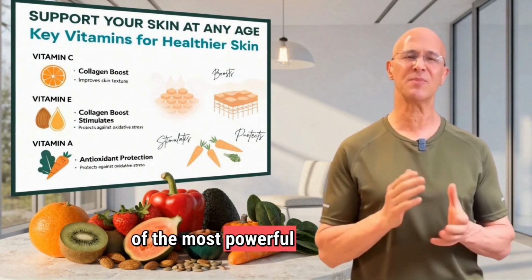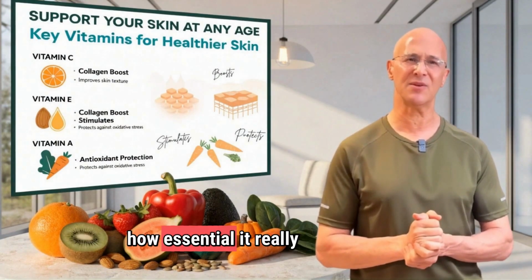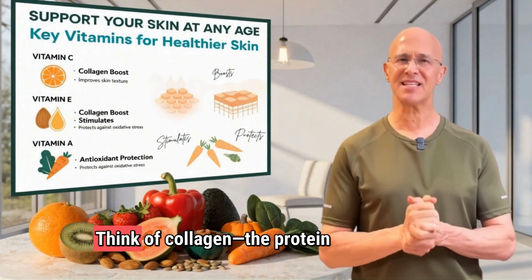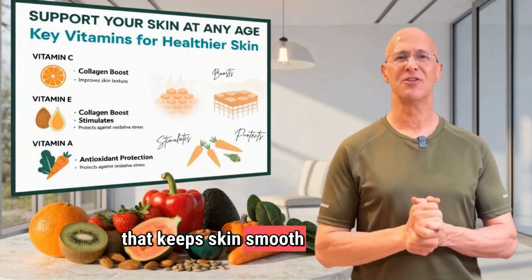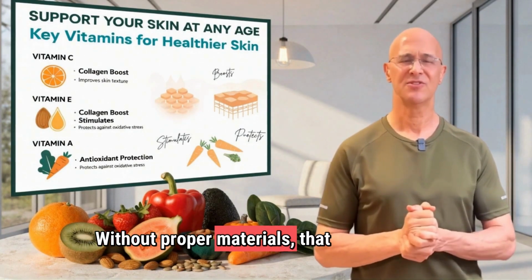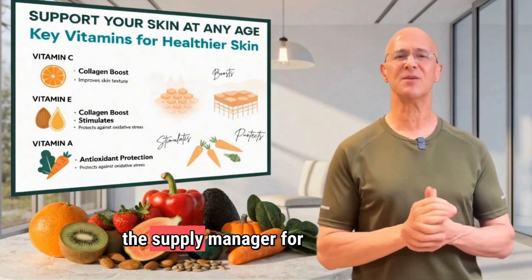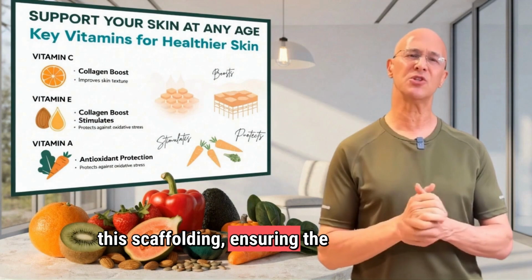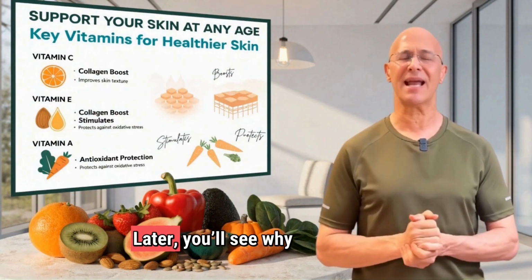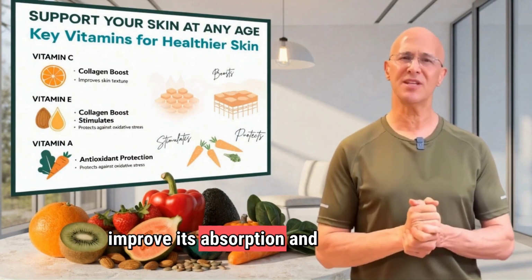Vitamin C is one of the most powerful allies for skin health, especially after 60, but many people don't realize how essential it really is until they notice their skin losing firmness and brightness. Think of collagen, the protein that keeps skin smooth and resilient, as the scaffolding inside a building. Without proper materials, that scaffolding weakens and cracks start to appear. Vitamin C works like the supply manager for this scaffolding, ensuring the body has the resources it needs to maintain structure and support. Later, you'll see why combining vitamin C with certain foods can dramatically improve its absorption and effectiveness.